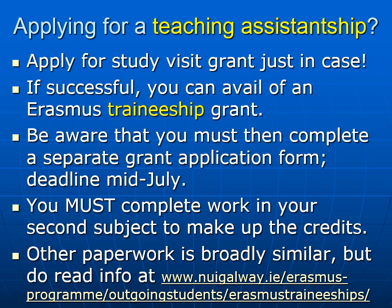If that application is successful, you can proceed to avail of an Erasmus traineeship grant, withdrawing your study visit grant application and completing a separate grant application form for an Erasmus traineeship. The deadline for that is mid-July.